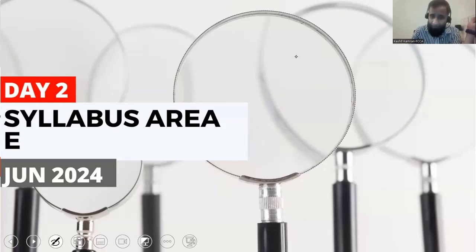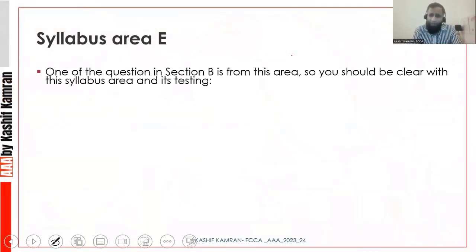Is it a must? Yes. So should you be excellent on E, just like D? Let's see what sort of things you should be prepared for in E. Syllabus area E. One of the questions in section B is from this area, no doubt about that. So you should be clear with this syllabus area and how it's tested in the historical trends.